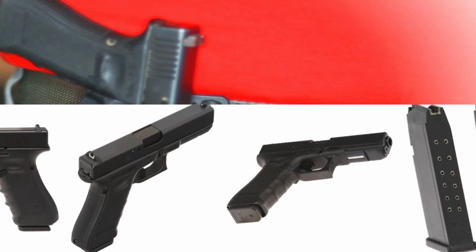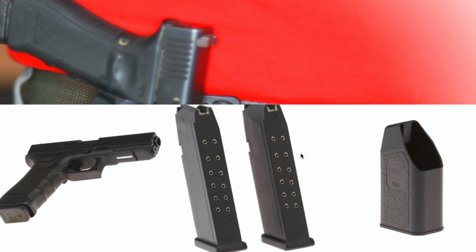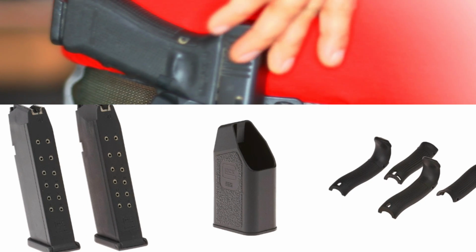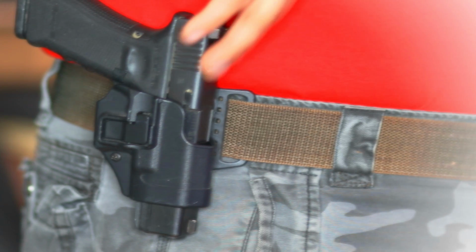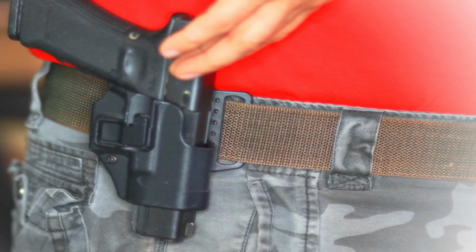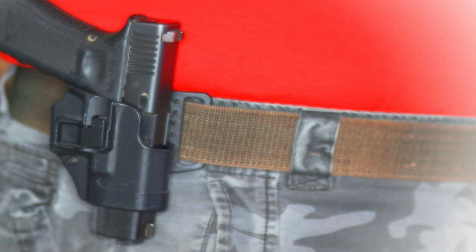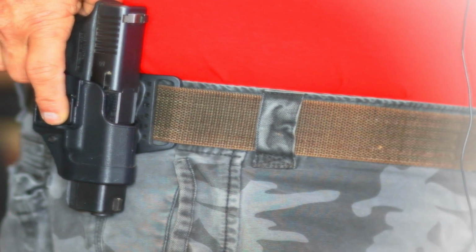The G22 Generation 4 40 cal retains the Glock accessory rail for attachments right here. You can put on sights, night visions, or any accessories or suppressors if they are allowed in your state. So, beautiful gun.